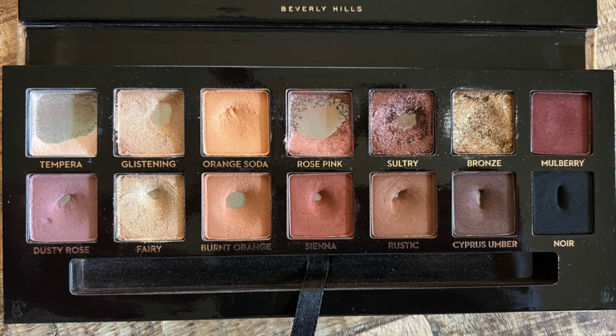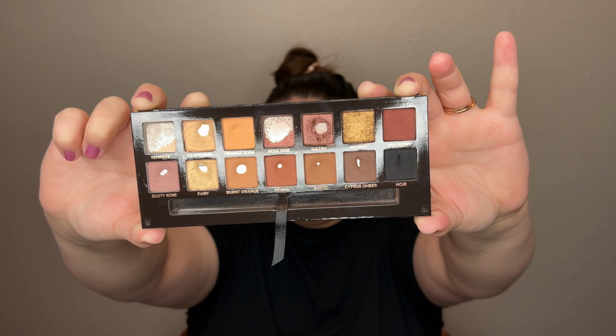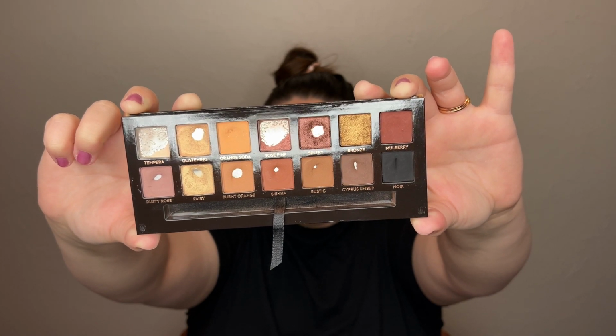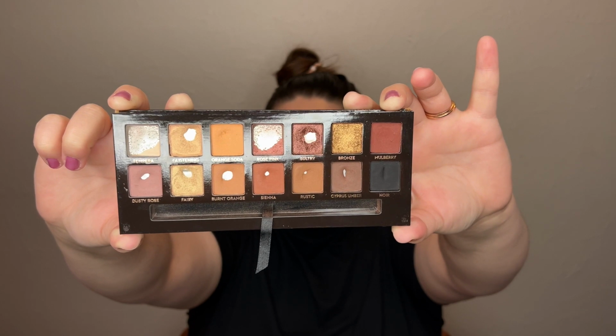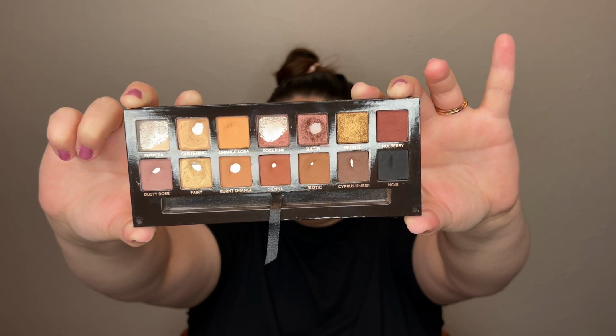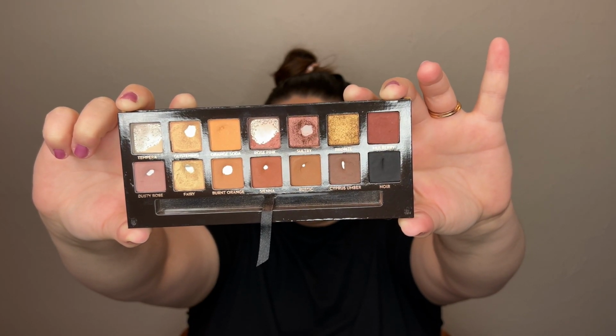So I'm going to go ahead and get us started off with Soft Glam. So here is what Soft Glam is looking like last month. And here is how Soft Glam is looking now. May was not my best month, but I think there are still some pretty notable changes. So we'll just, as usual, go through shade by shade.